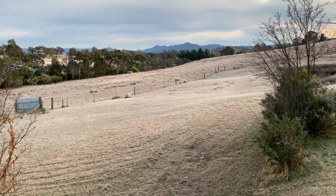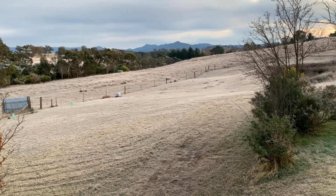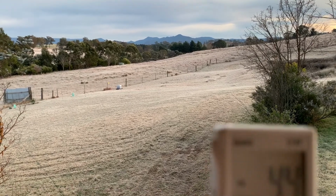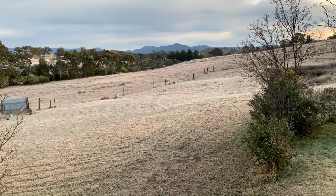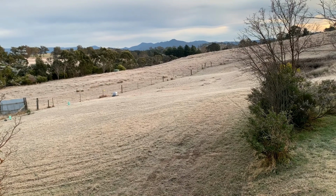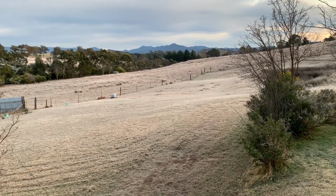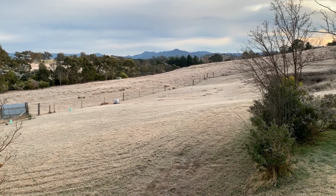It is a frosty morning this morning. We've had a couple of frosts. We had a frost yesterday, but today is the coldest frost we've had. It is minus 4.4. Ooh wee. But hopefully it'll turn into a beautiful sunny day. It did yesterday. It was minus 3 yesterday morning, but this is the coldest one we've had. But it does look beautiful.